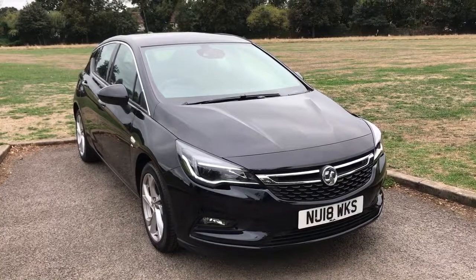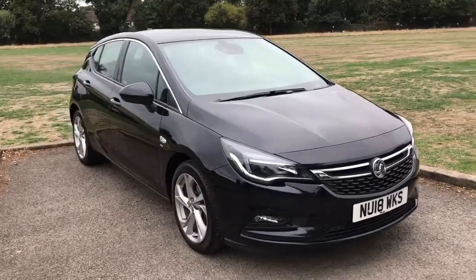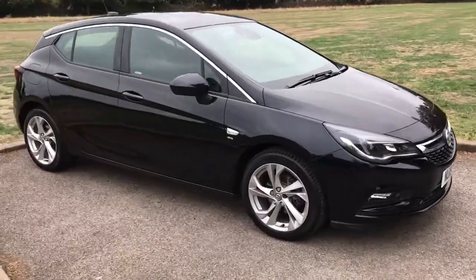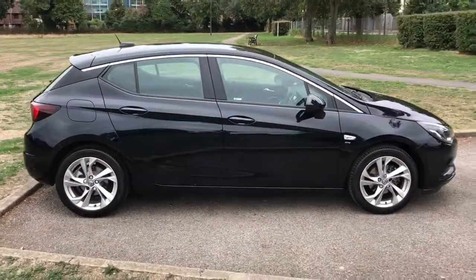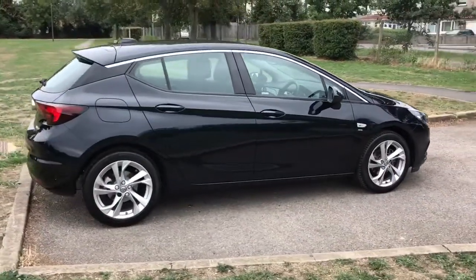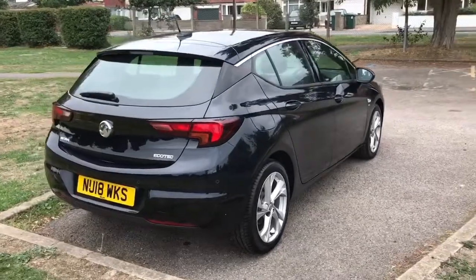So here we have the Vauxhall Astra 1 litre turbo SRI on an 18 plate. I'm going to start off by showing you around the outside of the car, and then we'll hop in and run through some controls on the inside. But from the outside you can see that it's a 5-door car with alloy wheels. Let's start off inside the boot and then work our way around the rest of the car from there.